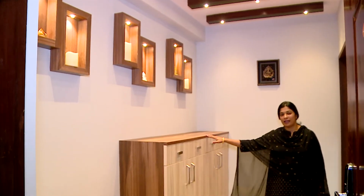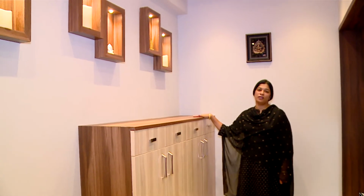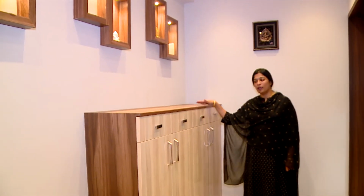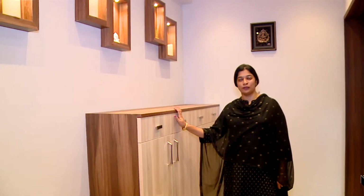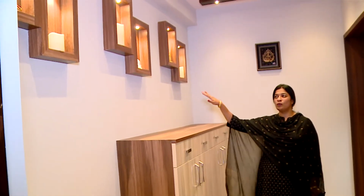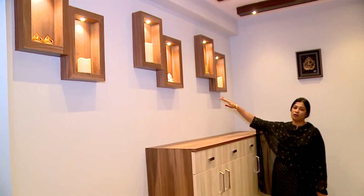The foyer area has a big storage rack. The storage rack can accommodate the hats and the jackets, and one part of the storage area is used for storage. The other side is for the shoes. And we have decorated the wall with small niches, which accommodate the small artifacts.